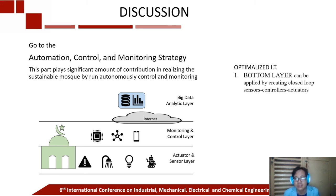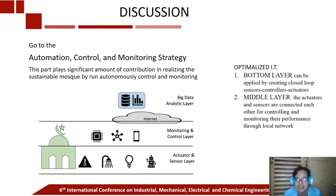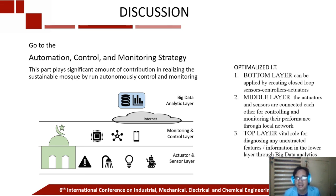This is direct. And the second layer, the middle layer, the actuator and the sensor are connected to each other for controlling and monitoring through a local network, so they don't use standalone things. They are connected through the local network. And the top layer plays the vital role of diagnosing by big data analytics. So with this one, we can control and monitor from another place or make it automatic.